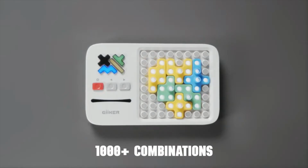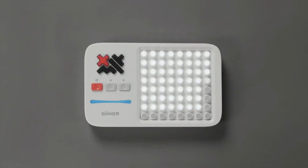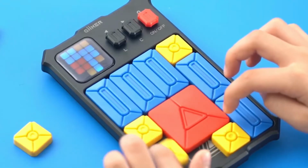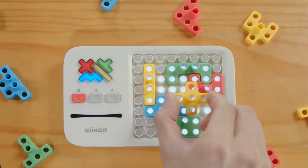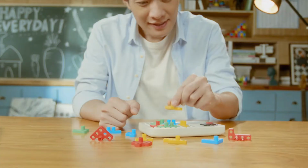Now, both Super Slide and Super Blocks are fantastic toys from GiiKER, and I like them both for different things. With Super Slide, it was fantastic for me to have at my desk and to just pick up and have a quick go every so often. With Super Blocks, that was really enjoyable to give myself a solid challenge to really make myself think. And I absolutely love the look and feel of this and how it reminds me of Tetris.